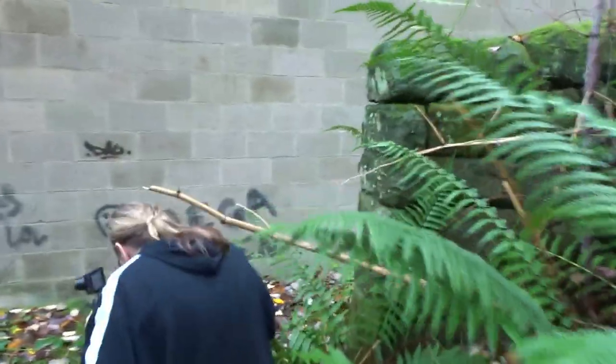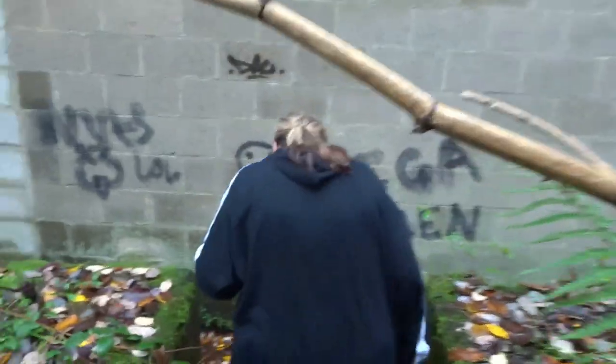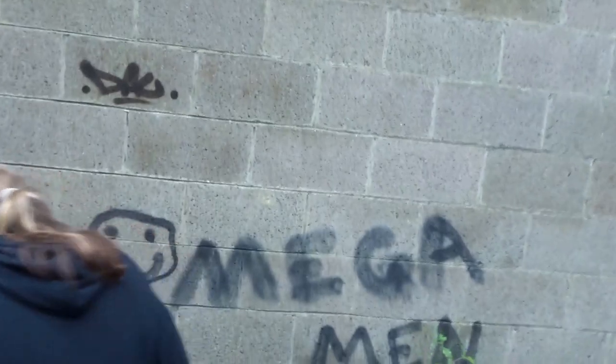Ow, ow, ow, ow, ow. Pipe missing. Ooh. What's in here then? Oh no, I'll just take the picture there. What a shame you can't get in though, isn't it?